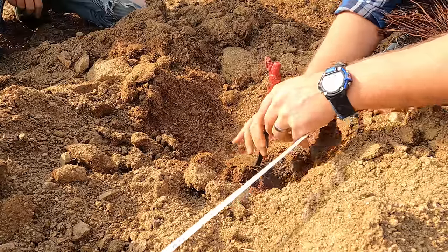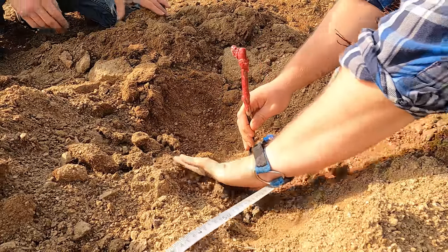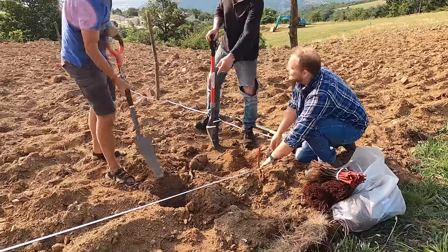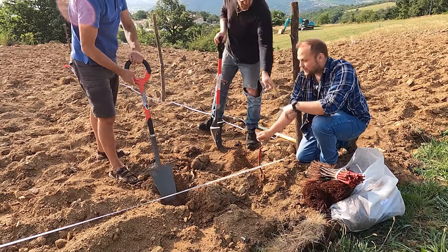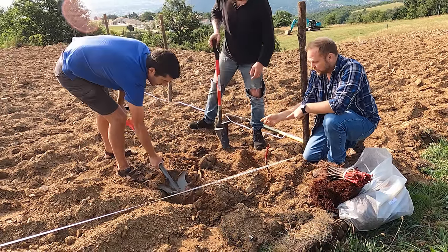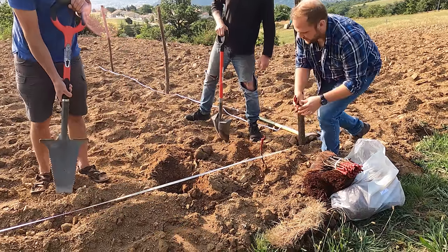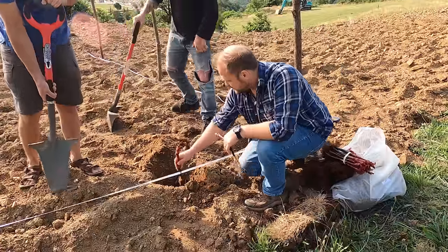So you're backfilling as well then? Oh, sorry, I'm doing two jobs. Do you know what? If you want, you just stick them in the hole and I'll backfill. Yeah, okay, let's do that. Just whack them down. So just here.